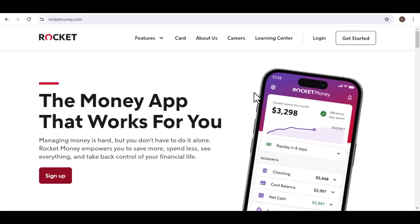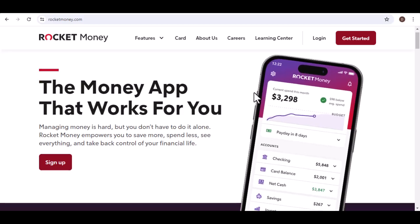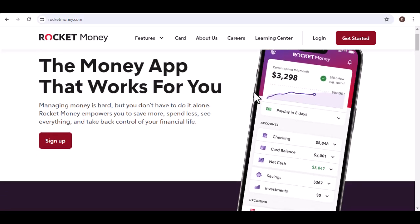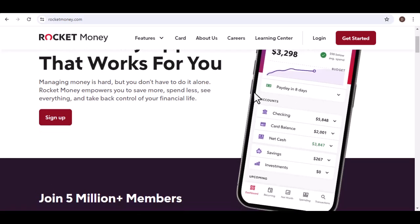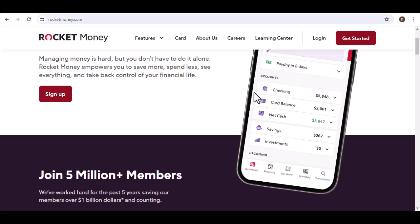Hey there. Have you ever felt overwhelmed by your finances? Like you're drowning in a sea of bills and subscriptions? Well, you're not alone. And that's where tools like Rocket Money come into play. But here's the burning question. Does Rocket Money work outside of the US? Let's dive in and find out.